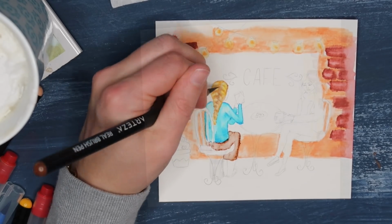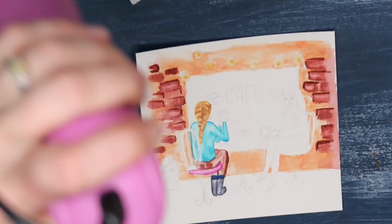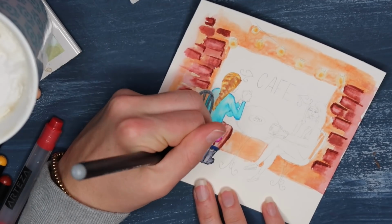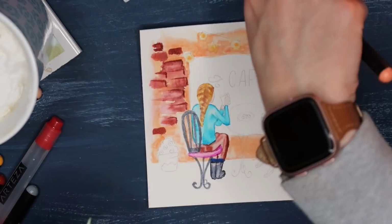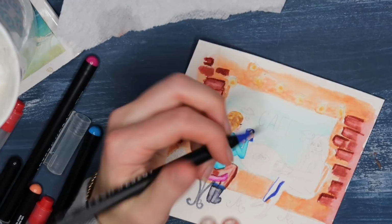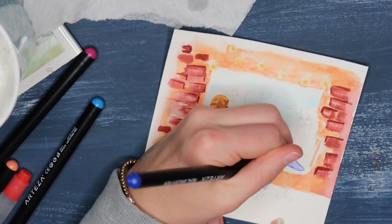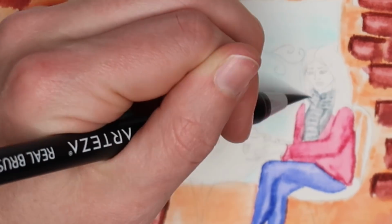So I was doing this watercolor with my Arteza brush markers, which I highly recommend. I love how, as you can see throughout this illustration, you essentially can just scribble your color down, and then the water will really just bring it to life by moving that pigment around, and in doing so, creating a really beautiful watercolor effect without too much effort.